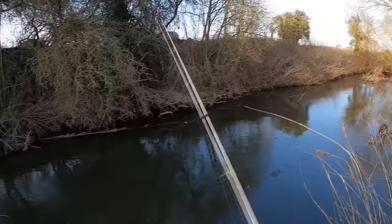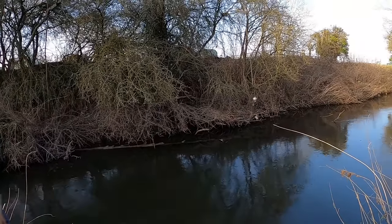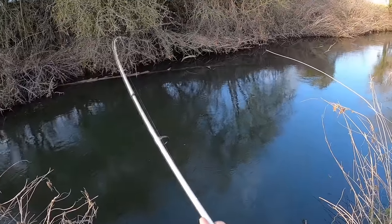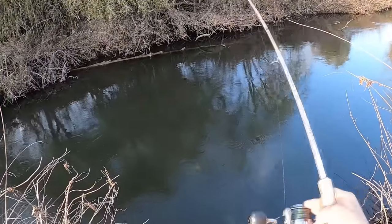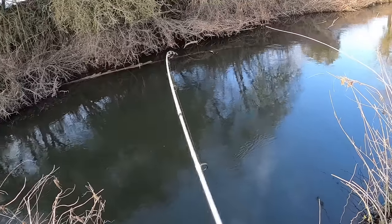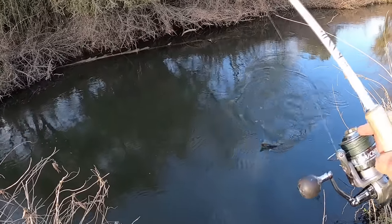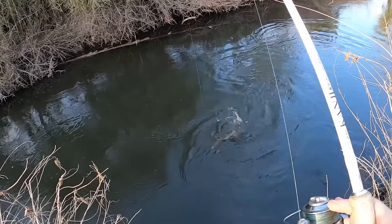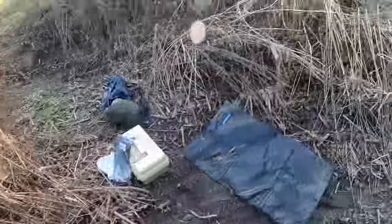So I'm guessing they might be small pike or perch or even chub. Got it on again. I don't know what it is. Softest take you could ever imagine. I wasn't even sure it was a fish, but it is zooming around there looking like a pike. It is a pike. Just nicked there. I wonder if that was the one pinching all the baits off me.